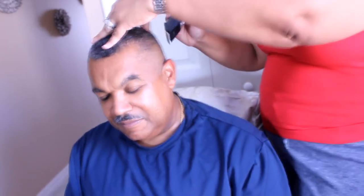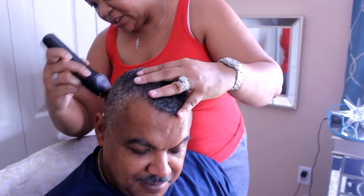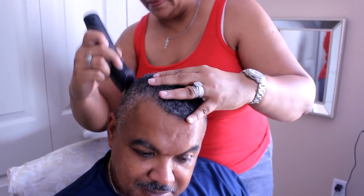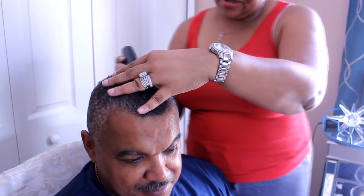Now the only thing I wish they would have had in it, like I mentioned the towel, I wish they would have had like the cape to go around. But other than that, the clippers work really good. I'm really impressed with them. We'll see what my hubby thinks once he looks at his head.